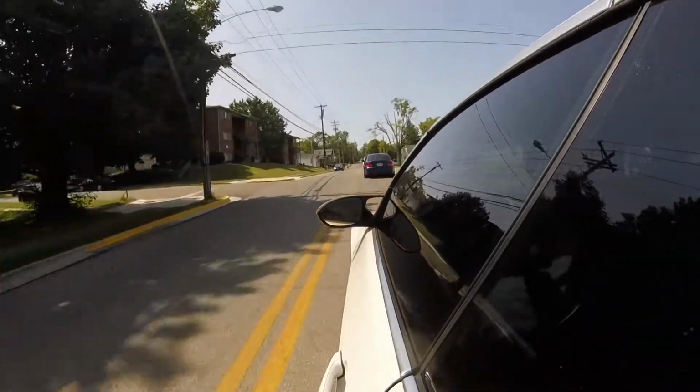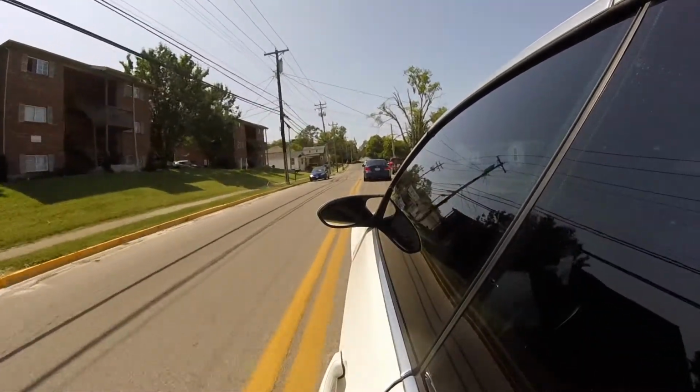I have a bit of experience these days with the different BMW infotainment systems. I guess this car is a little bit dated now, but I quite like it. I think it works pretty well.